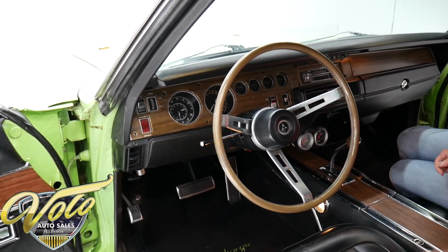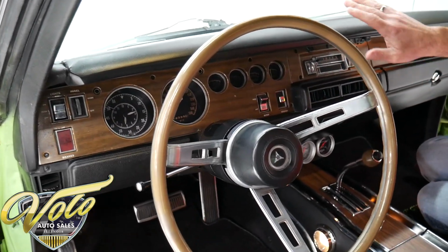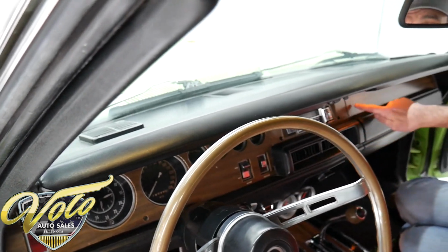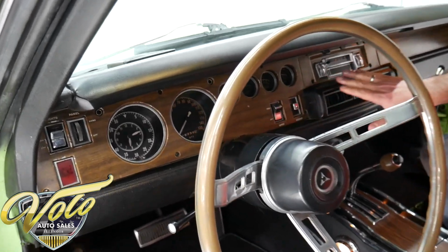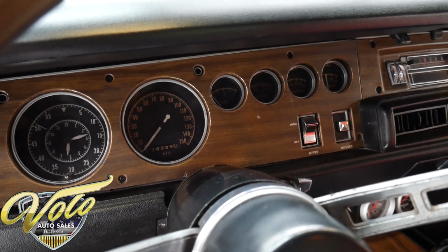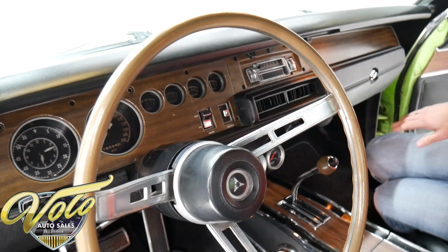So they're original. The dash area is all good original. The dash pad's nice. It's not cracked. It has the wood grain. That's part of the SE. All the factory instruments, knobs, radio, all that is in good shape. The pads all look to be good original. Good steering wheel.